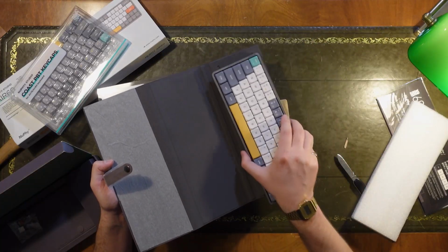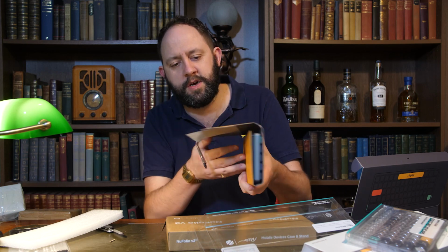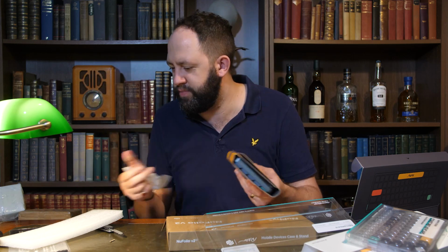Look, the slots on the bottom. Kind of reminds me a bit of the 50s, I don't know why. The colour style. That is a seriously nicely designed product.